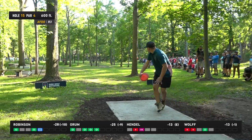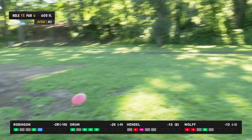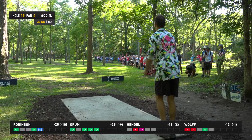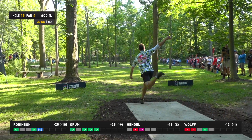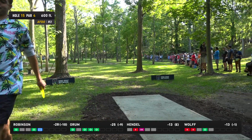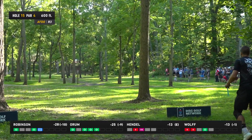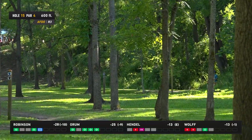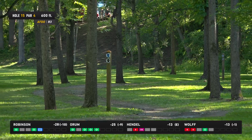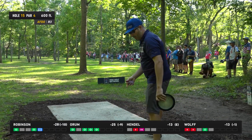This is that D1, that flippy driver. Oh, just a little kiss off the branch. Wow. Pushes the ceiling, and that is way up there. He's nearly pin high. That forehand roller is huge. Wow, after taking a few unfortunate bounces, it still rolled into a really good position. Kind of teetering on that OB line on the right side the whole time.